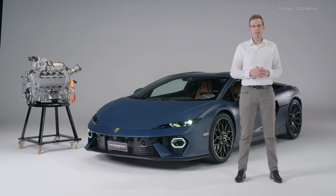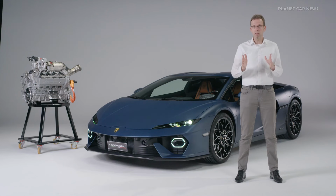It's really a pleasure to present you the new Temerario that features an entirely new drivetrain. The heart of this drivetrain is for sure our completely new V8 twin-turbo hybrid engine that is developed in Sant'Agata and also produced in Sant'Agata, especially and exclusively for this car. On top of this combustion engine that has 800 CV maximum power output, we have also three electric motors. One between the engine and the gearbox, and two electric motors on the front axle that enable a four-wheel drive system and also features torque vectoring functionalities to agilize and also to stabilize the car.